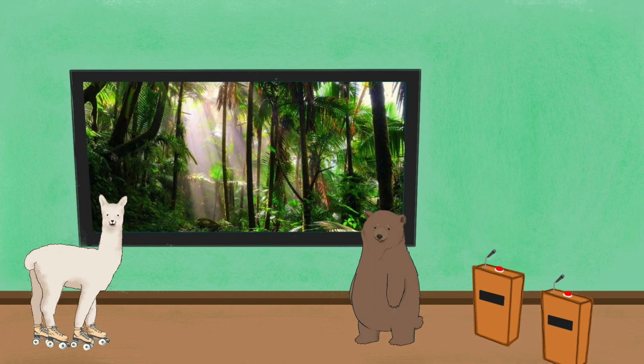This biome is home to thousands of animals that could not survive anywhere else and provides 90% of humans living in poverty with their daily needs.